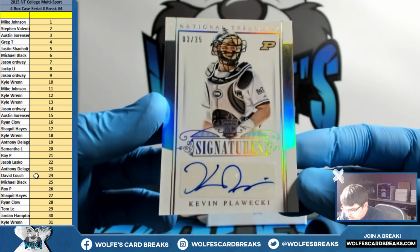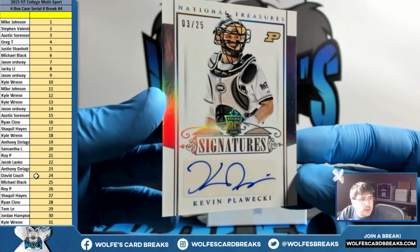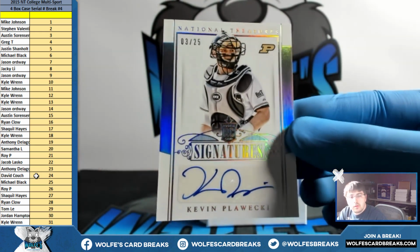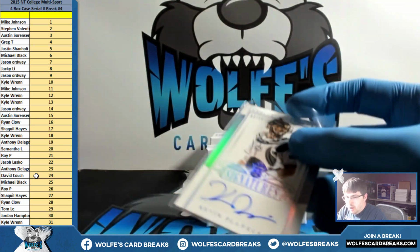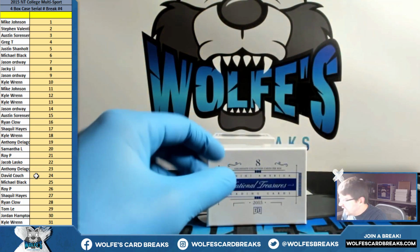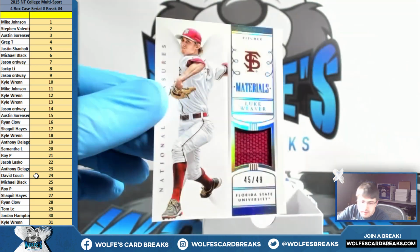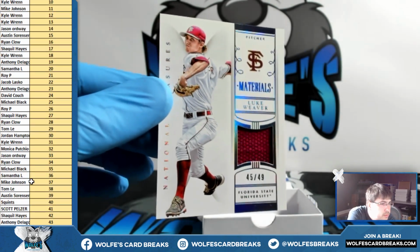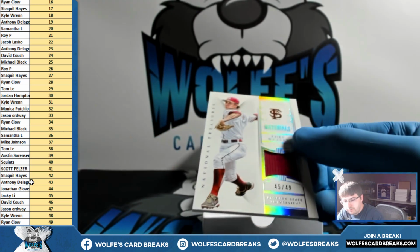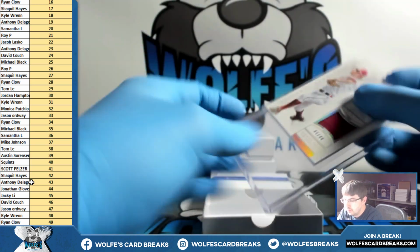Three out of 25 rookie autograph. Three spot, Austin S. And Luke Weaver, 45 out of 49 jersey. Jackie L with the 45 spot. Two boxes down, two more to go.